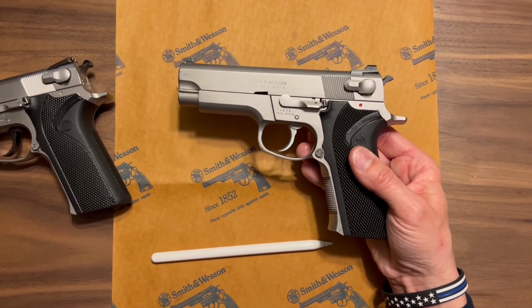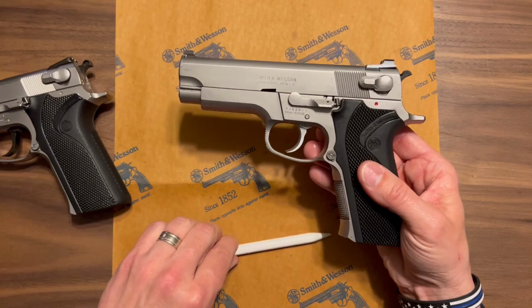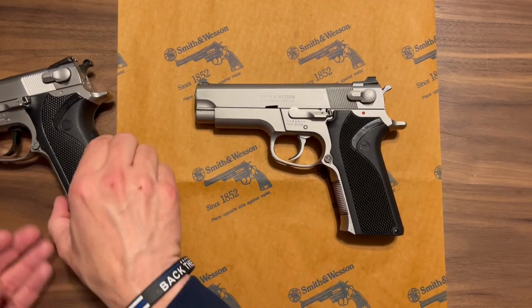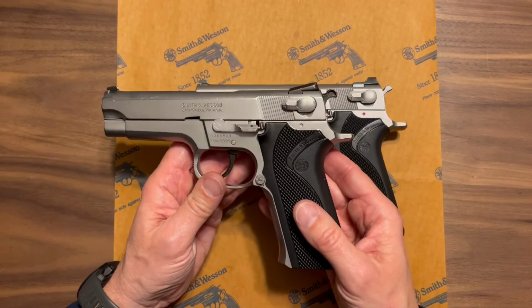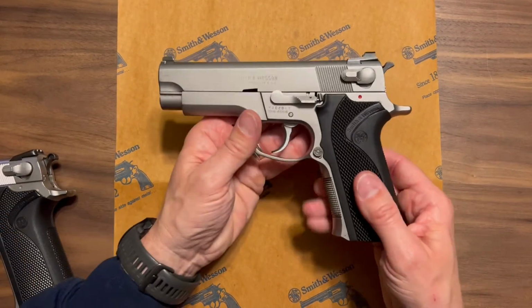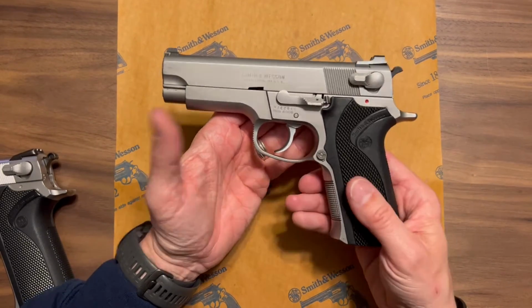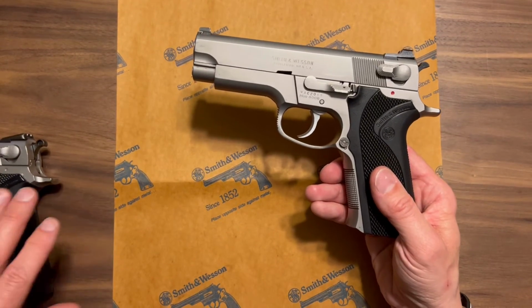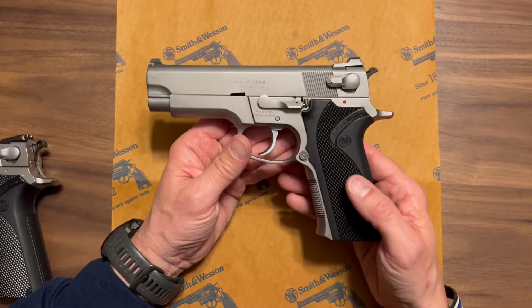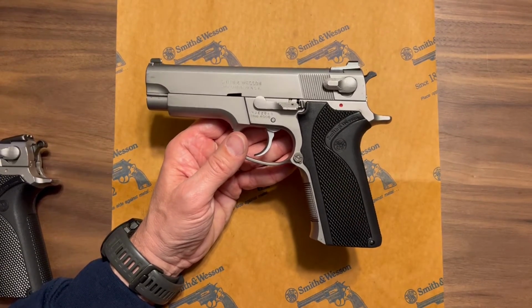This is about a 40-ounce firearm, and again, all stainless steel, just as the 5906 was here. But there's a noticeable difference when I pick up this 5906 and now I pick up this 4006. There's a noticeable difference in weight. I don't remember what the 5906 was. I want to say 28 ounces or so, or 29. So it's probably a 10-ounce difference between the two firearms.